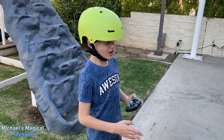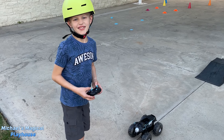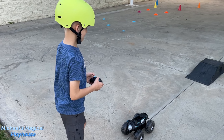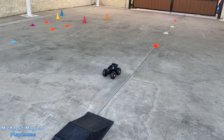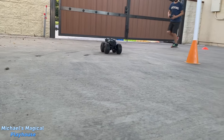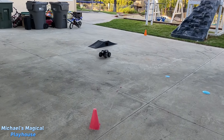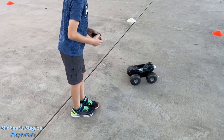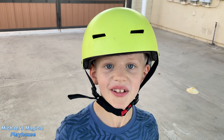This time I'm gonna go over the ramp and around the cones. Let's see how long it takes. On your mark, get set, go. Whoa! Did you see that?